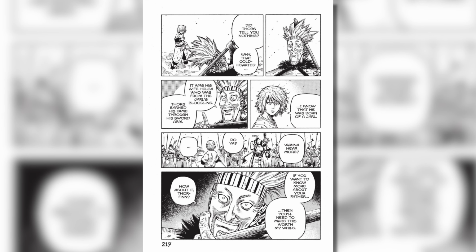How about it, Thorfinn? I don't even know if he's playing a psychological game or if he's just like, well, this son's gonna want to know about his father, but I'd like a really good fight out of it. Like, it's either great emotional manipulation, or it's just straight up who Thorkell is as a character, and I don't know which is the better answer.